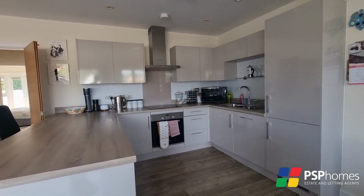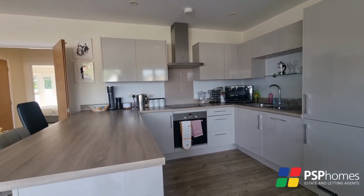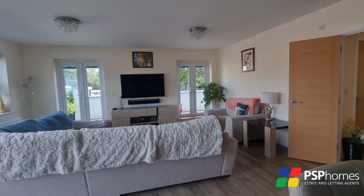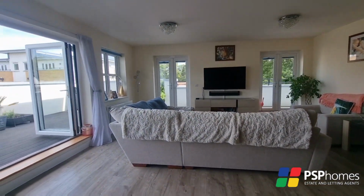Given the size and location of the apartment, it would be perfect for a range of purchasers, including downsizers, professional commuters, or those looking for a secure UK bolt hole with easy access to Gatwick Airport via Haywards Heath Station.